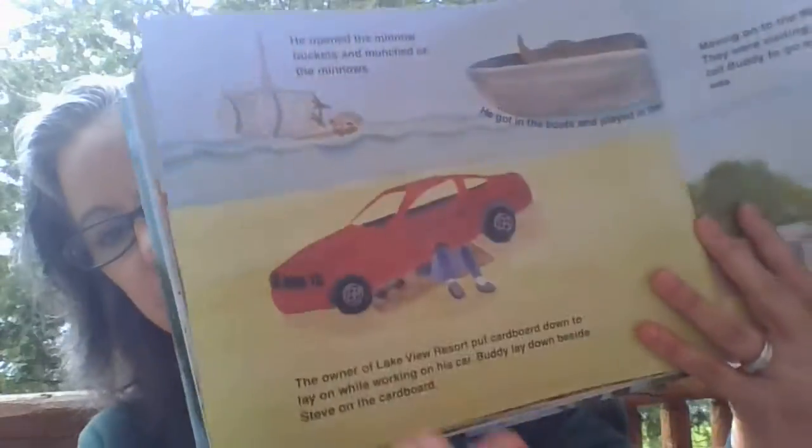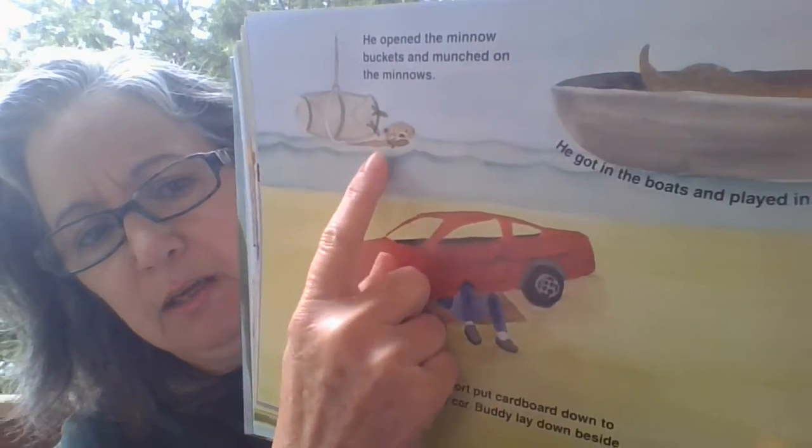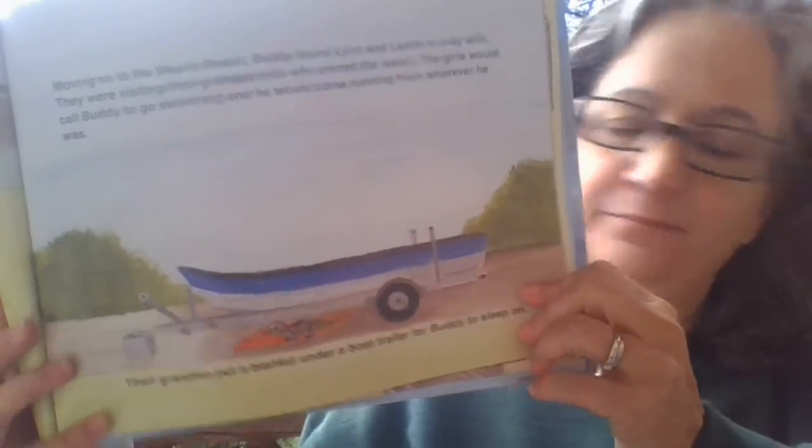Oh my goodness, he really travels. There he is, laying under the car. There he's getting into the minnow buckets and into the boats. And here he is sleeping under the boat trailer. A silly otter.